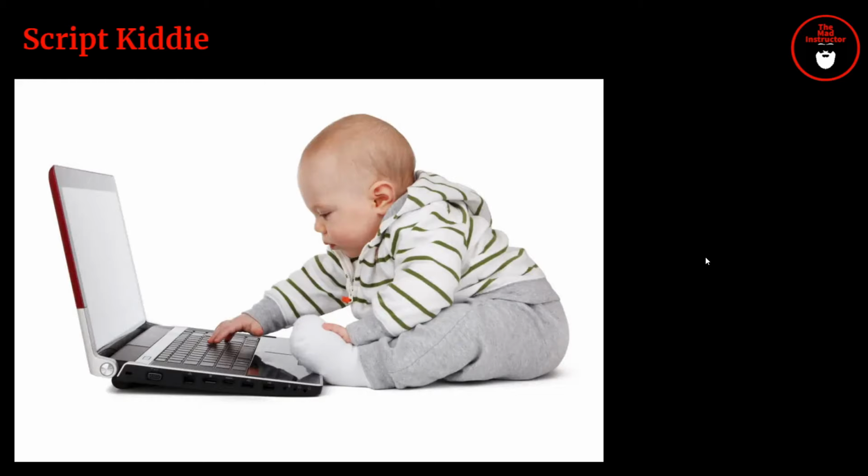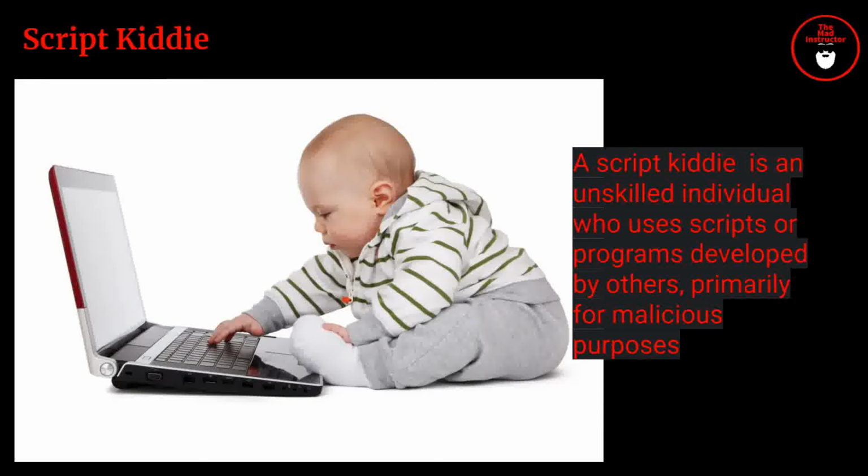All right. A script kiddie is an actual technical term. So a script kiddie is someone who buys or downloads malware that they didn't design themselves. Typically, a script kiddie is going to be defined as a lower skill level, but that doesn't exactly make them less dangerous, does it? No, it doesn't.